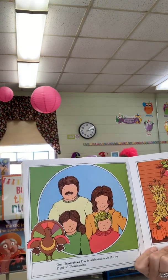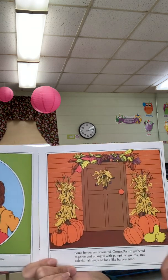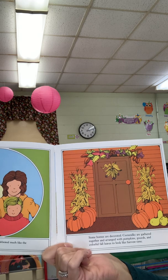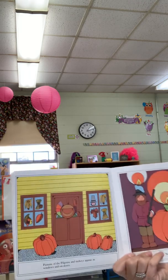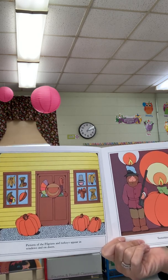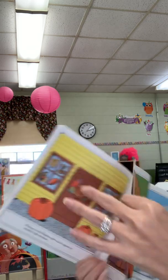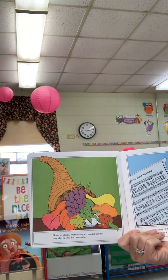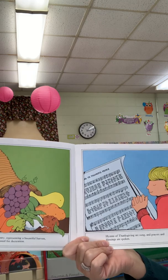Our Thanksgiving Day is celebrated much like the Pilgrims' Thanksgiving. Some homes are decorated. Corn stalks are gathered together and arranged with pumpkins, gourds, and colorful fall leaves to look like harvest time. Pictures of the pilgrims and turkeys appear in windows and on doors. Sometimes candles are lit. Horns of plenty, representing a bountiful harvest, may also be used for decoration. Hymns of thanksgiving are sung, and prayers and blessings are spoken.